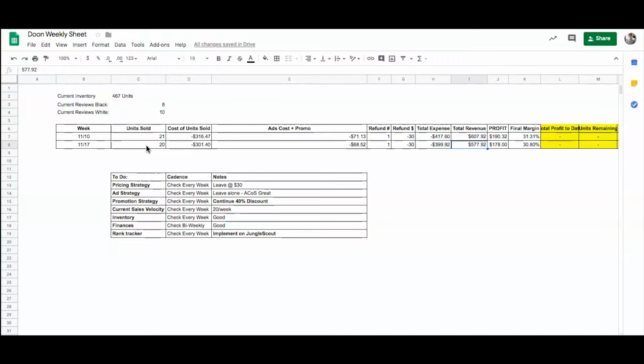Total revenue, like I had mentioned earlier, was $577.92. So our total profit for this week is $178, which isn't much lower than last week, so very good.